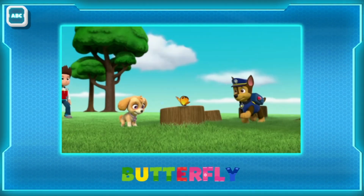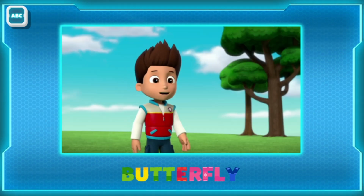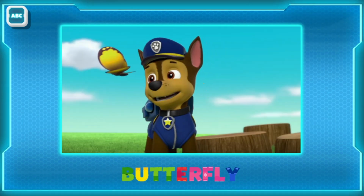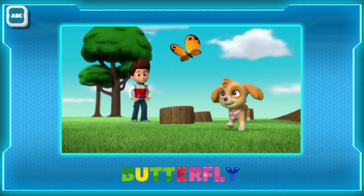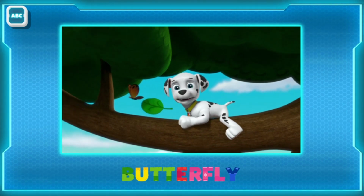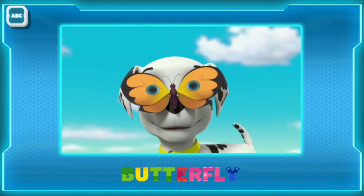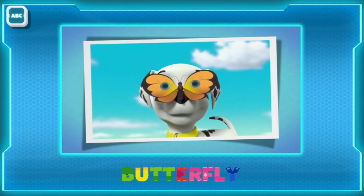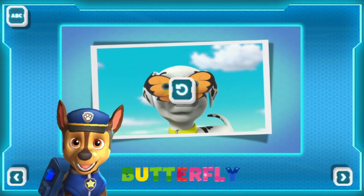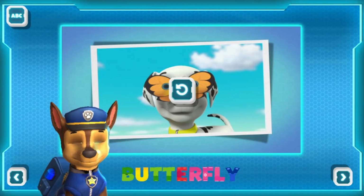It's a butterfly. So cute. How's the butterfly watching going, pups? I just found a yellow one. I saw an orange one. There's a green one. No, wait, that's a leaf. But there's one. A butterfly is an insect with large, brightly colored wings.